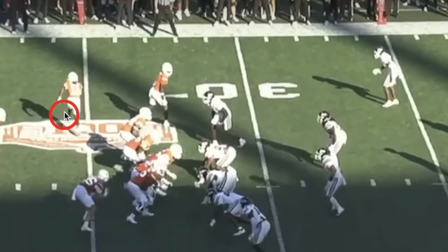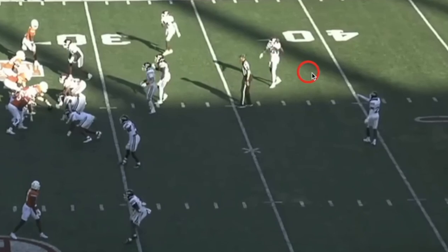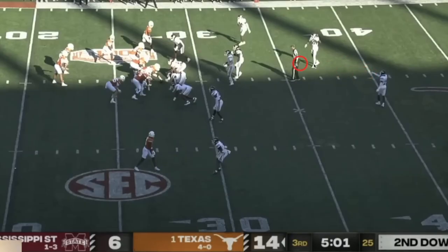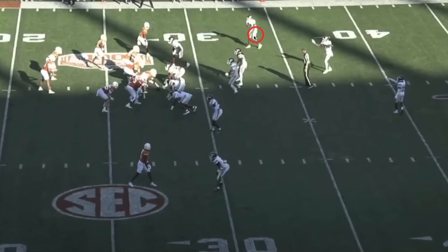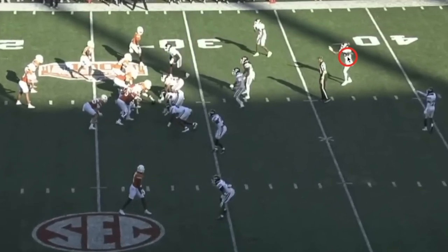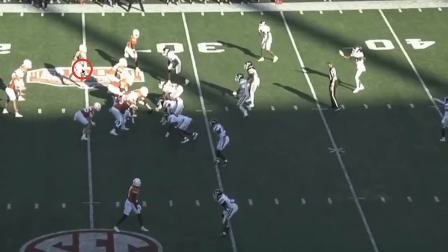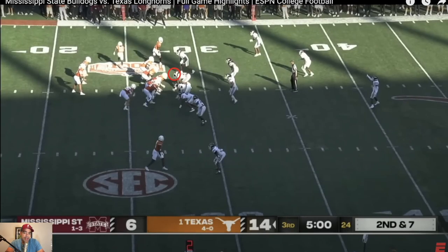So this is obviously a different type of motion, but you notice it does change the assignments, okay? You see they're communicating, trying to figure out whose guy is who, but you'll see on the motion here, the corner is thinking, hey, this is going to be my guy. Instead, with the motion, the safety now has to guard the slot, and now the corner has to pick up 11, okay?